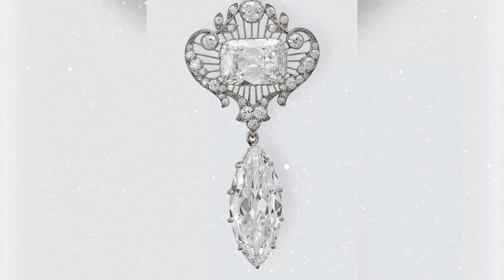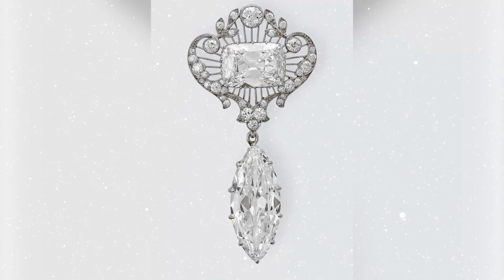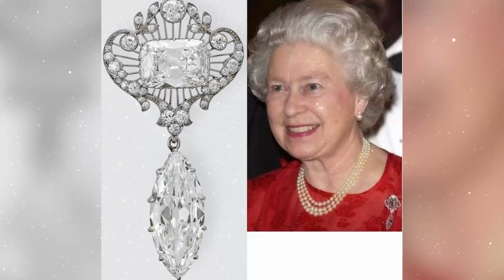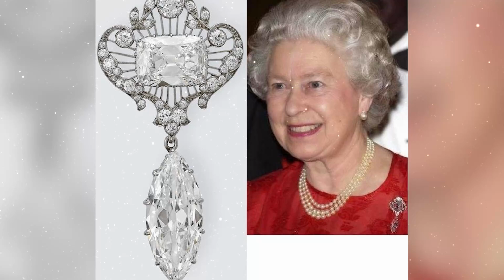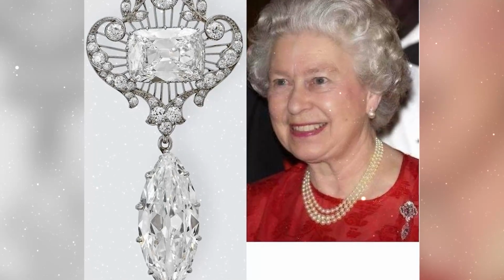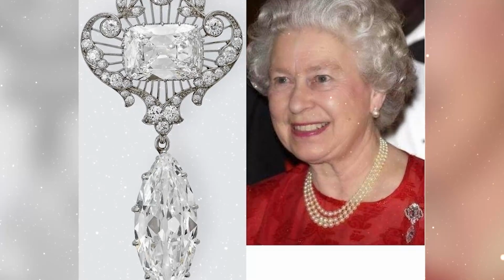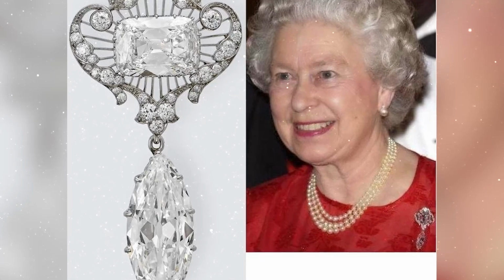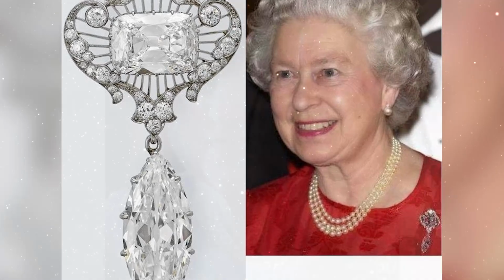The Cullinan the sixth, a graceful marquise-cut diamond weighing 11.50 carats, was acquired by King Edward VII for his wife, Queen Alexandra, back in 1908. Its elongated shape with pointed ends gives the stone a special elegance and visually enhances its size. 2 years later, in 1910, Queen Mary was presented with the Cullinan the eighth, a flawless emerald-cut diamond weighing 6.80 carats. This classic rectangular cut with beveled corners is renowned for its ability to reveal the stone's purity and depth, creating a hall of mirrors inside the crystal.